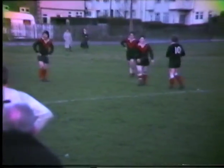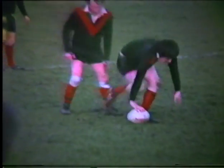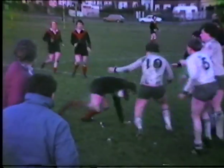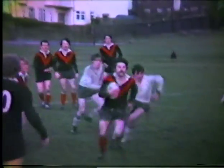Ball being brought up for West Bank's possession. Tapped by the West Bank number 10, and the Lowerhouse forwards are up straight away on the ball, doing their best to keep West Bank in their own half and away from their own line. The ball comes out to this wing. Good hard tackle there. Brings the West Bank number 13 to his knees. The ball going across the pitch.